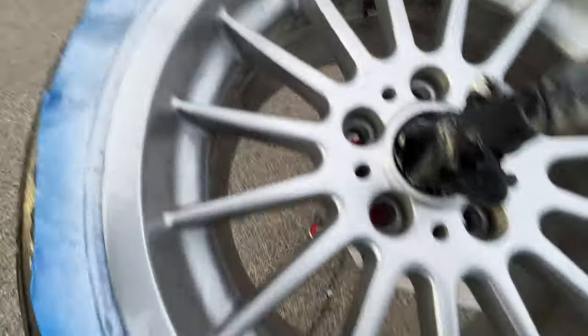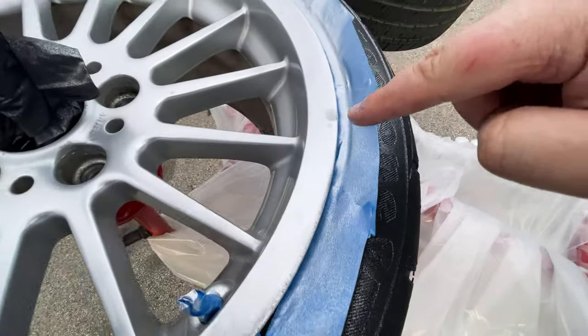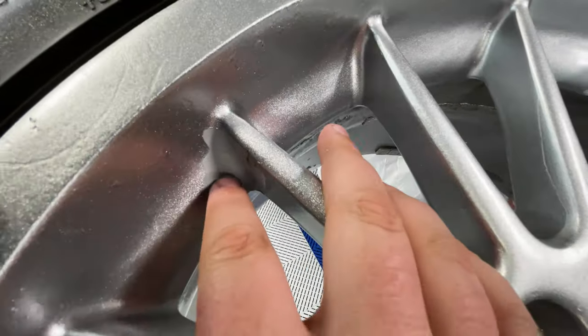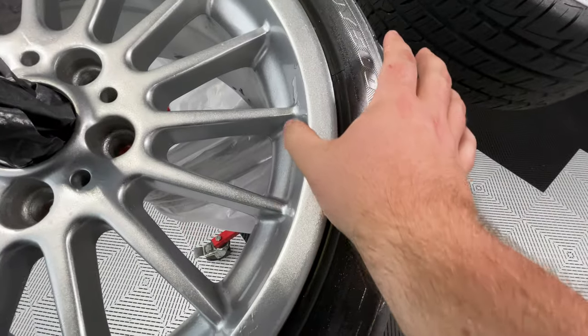Feels like I'm spinning down the middle. Don't know which way to go. Oh no. Feels like I'm spinning down the middle. Don't know which way to go.